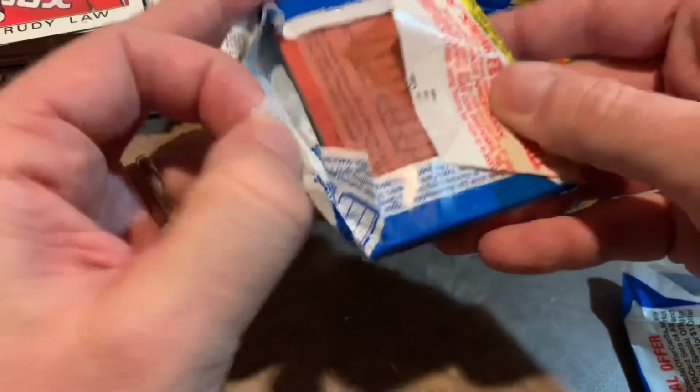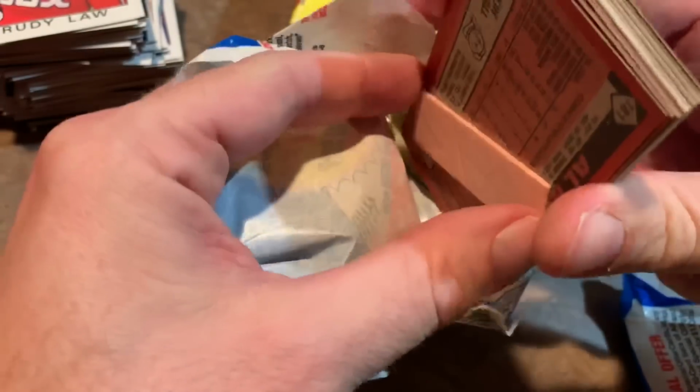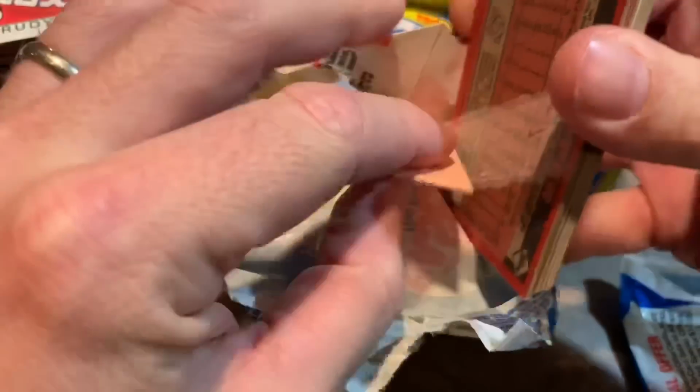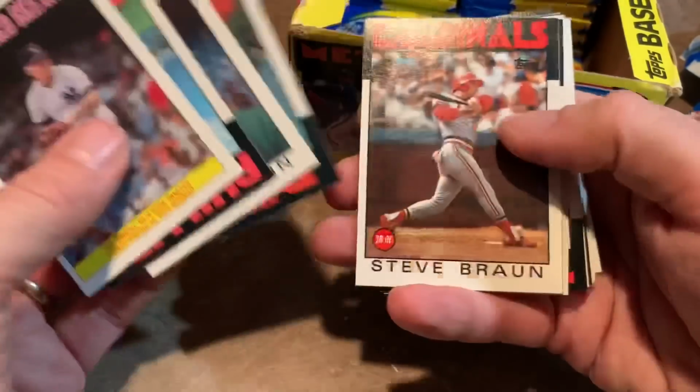Roger Clemens is right up there with Nolan Ryan. It's probably like 1A and 1B. I know Nolan Ryan's probably a little more popular than Roger Clemens, but I think Roger Clemens will get into the Hall of Fame one day, and then maybe those cards will go up a little bit.